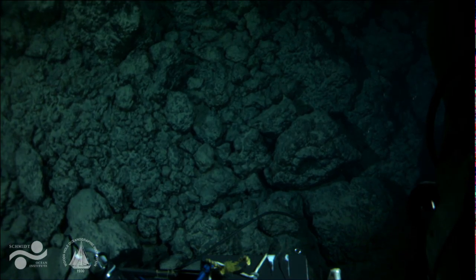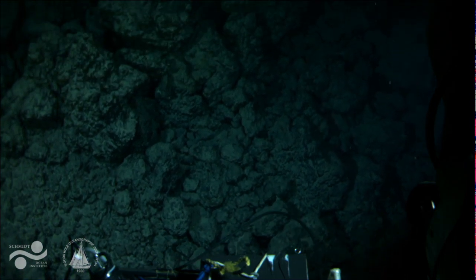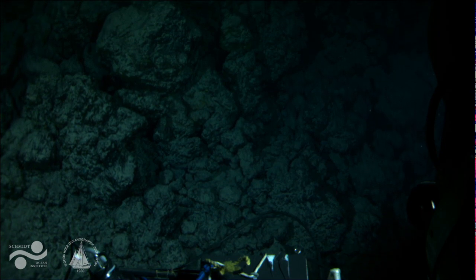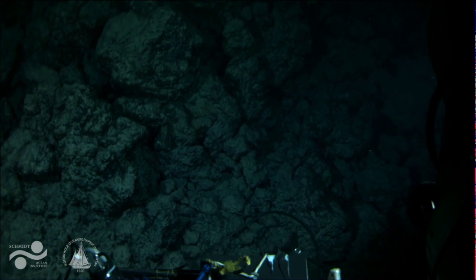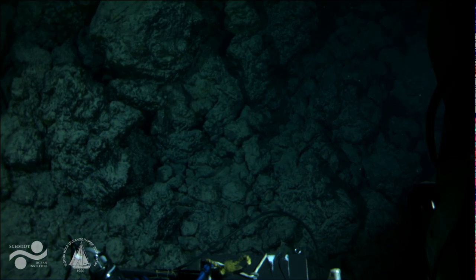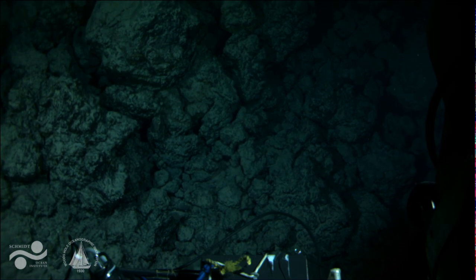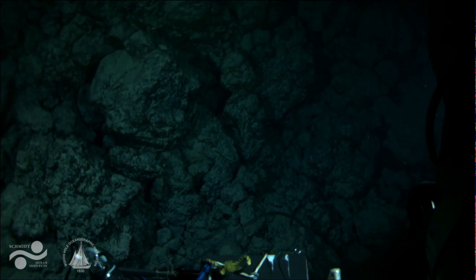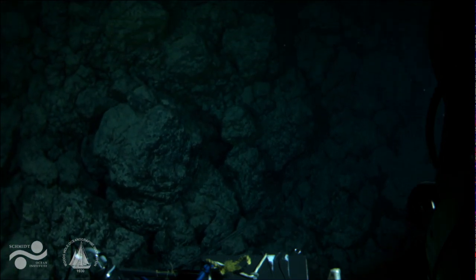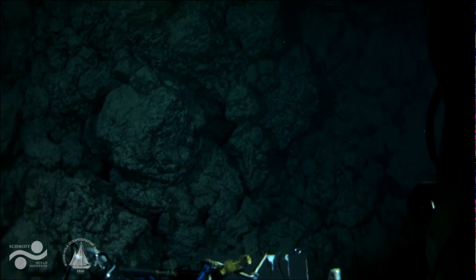And so you're looking at our high definition down looking view, so you can see the front of the basket, but Mario, who's flying at the moment, is actually using 4 different sets of fields of view, and I'm using the same things, keeping an eye out for when I see the bright white, which will tell me we're getting close to patches of shrimp. And those are the flow sites that we're headed for here to the southeast of the Damm hydrothermal field.